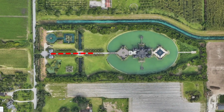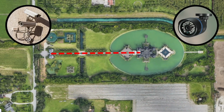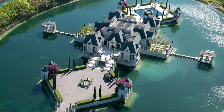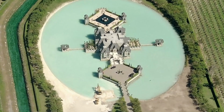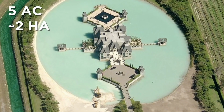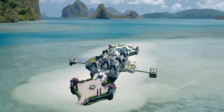There's just one narrow road leading in and out of the home that's lined with regular and infrared cameras, so the owner can see exactly who's coming and going. Designed by and for renowned Miami architect Charles Seeger in 2007, this freakishly symmetrical property's unique selling point is most definitely its enormous 5-acre landlocked moat. This house is like living on a desert island, only with all the amenities you could possibly want.